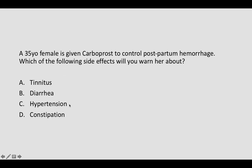Okay, so in this question, the correct answer here is diarrhea. So remember, if you're giving someone a prostaglandin analog like carboprost, you're going to control postpartum hemorrhage through PGF2 alpha, but one of the important side effects is going to be the increase in GI motility and the GI cramping and diarrhea that would follow administration of something like carboprost.